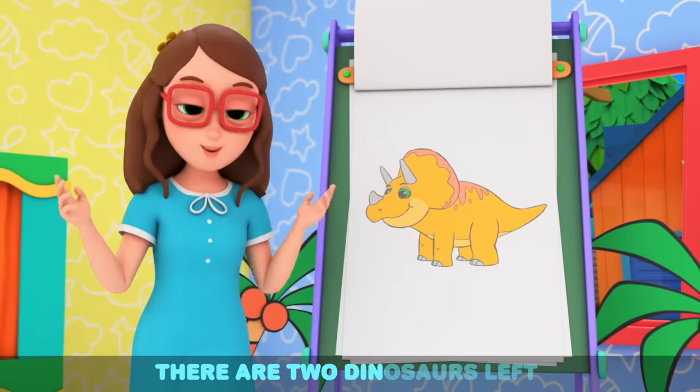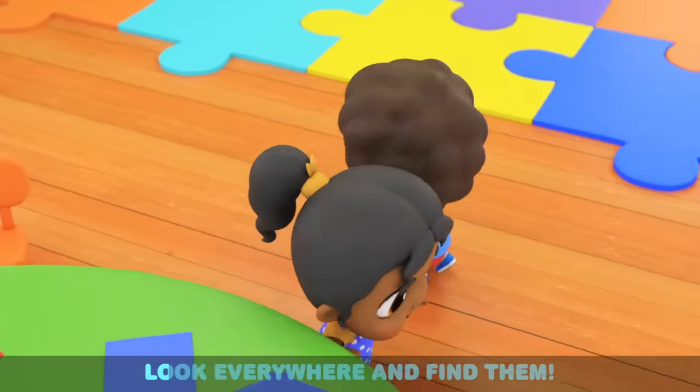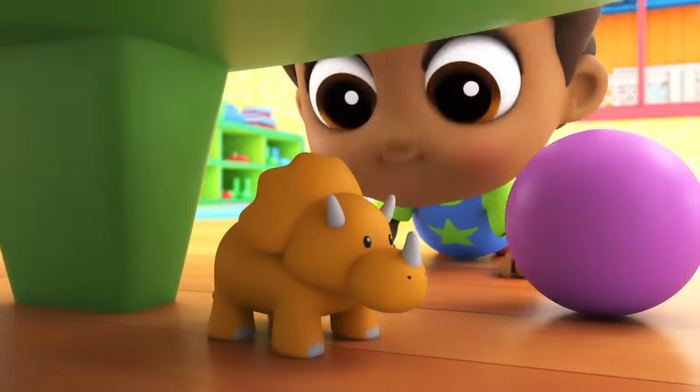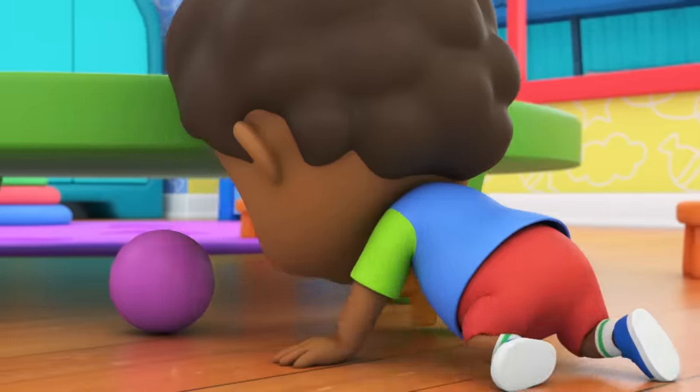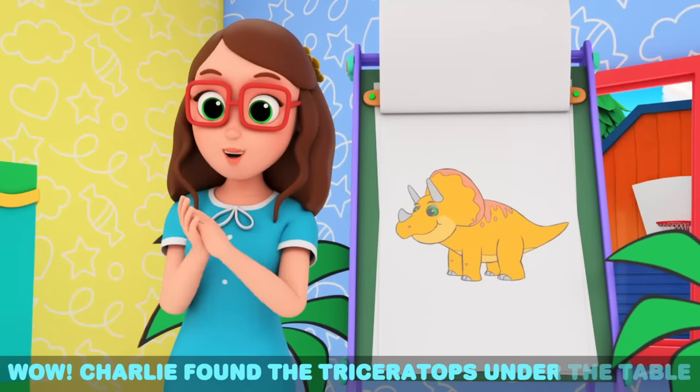There are two dinosaurs left, a Triceratops and a T-Rex. Look everywhere and find them. Found the Triceratops under the table.